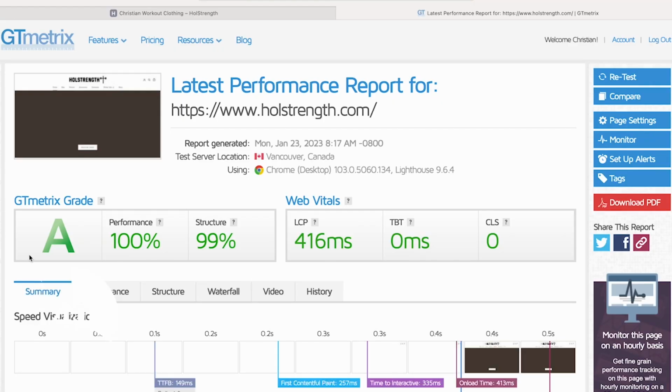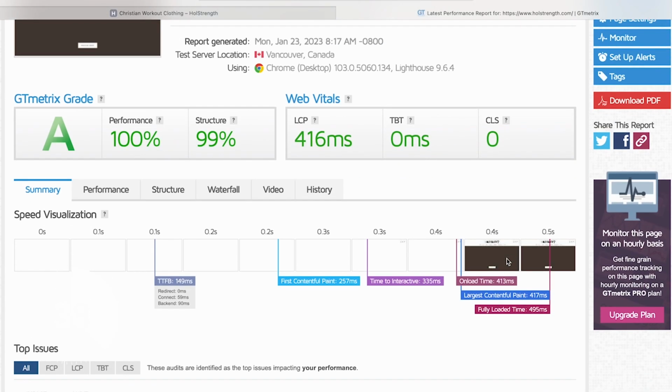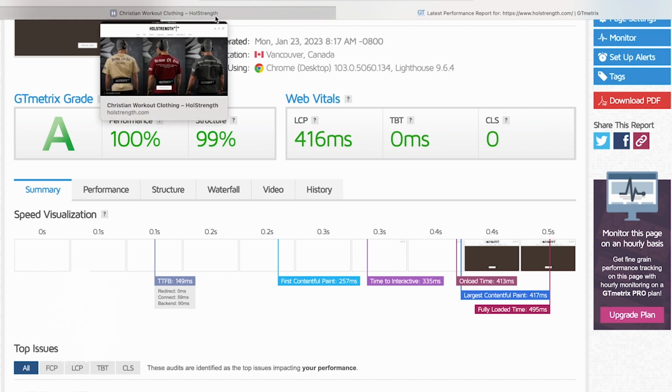Actually, yeah, I did run it. So yeah, A+, I mean 100%, 90% structure. It loaded in 0.5 seconds, like what? That's impossible.